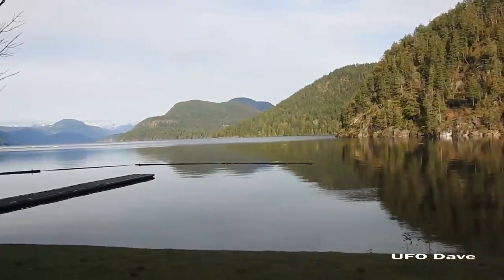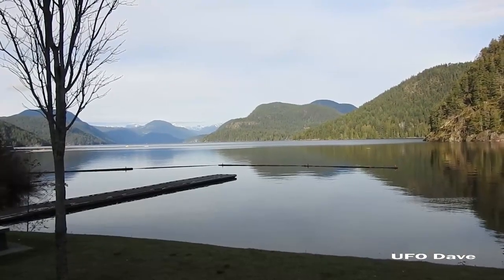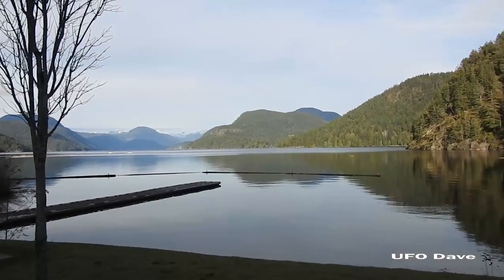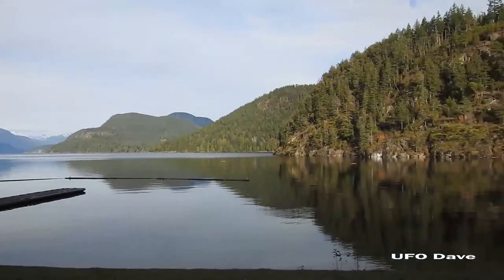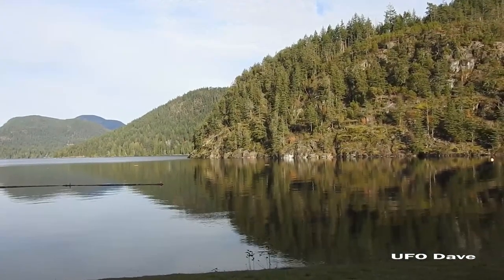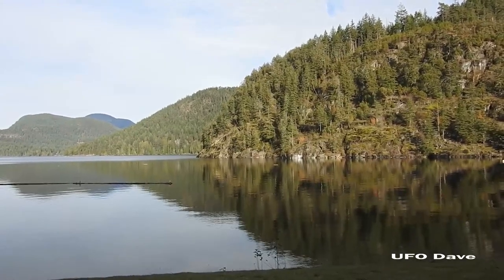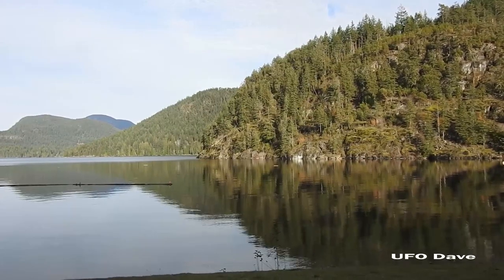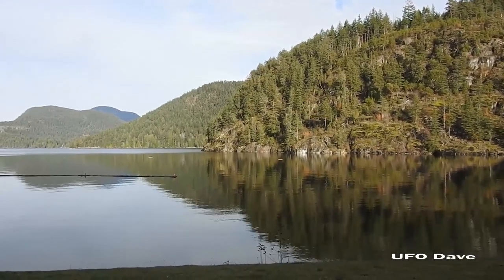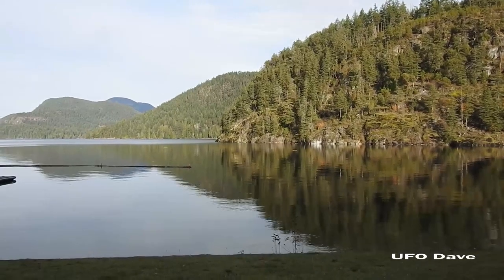Beautiful day. Beautiful, gorgeous day. Water's calm, and I think it's time to go back to the cave, see if that rock I put up there has been disturbed. There's been no wind this week, or minimal wind anyway, but not enough to topple a rock off the spot where I put it. So I'm going to head straight. I'm going to make a beeline, okay?